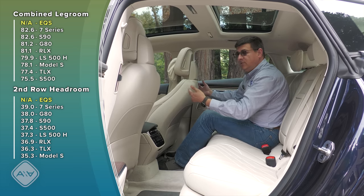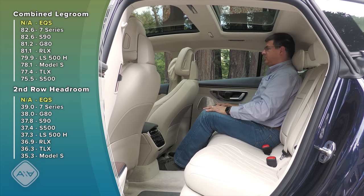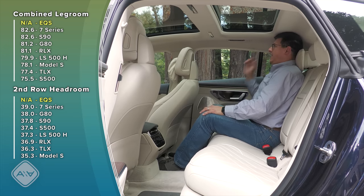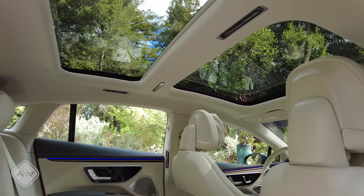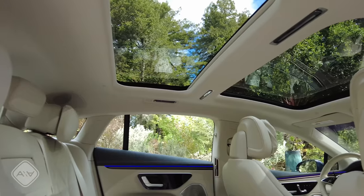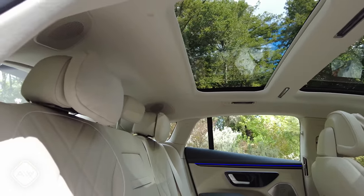Again, keep in mind it doesn't move quite as far back as you'd find in an S-Class, but I still have a solid 6 or 7 inches of legroom left. From this angle, you can really see how my head is digging into the ceiling if I try and put my head back like that. Rear seat passengers get a padded center armrest with cup holders, 4-zone automatic climate control in the trim that I'm driving. We also have 40-20-40 folding rear seat backs.